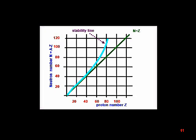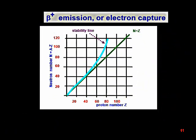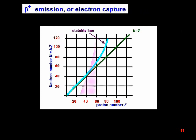And finally, beta plus emission or electron capture occurs in the purple region. That's when the nucleus either gets rid of a positron or actually takes in an electron, and that's how it becomes stable.